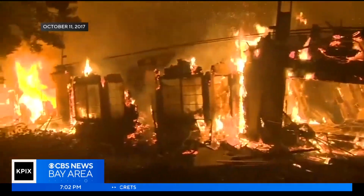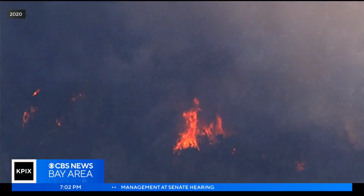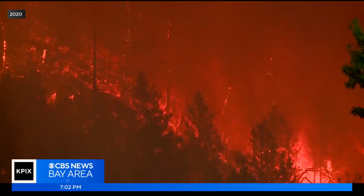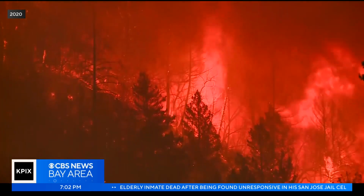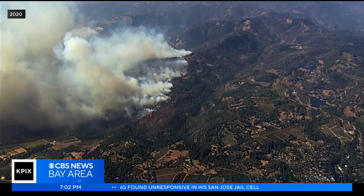"This is the time we want residents thinking about the plans they need to make for what could potentially be another long summer." Lessons were learned from the Tubbs fire in 2017. "The community's been through some pretty significant events and are taking things a lot more seriously, and it's preventing damage here locally." The city of Santa Rosa's fire marshal says in 2020, which included the Glass fire, only 30 homes burned out of more than 1,100 that were threatened, in part because of well-prepared homeowners.